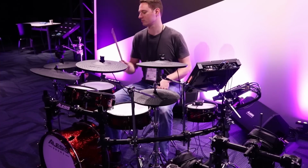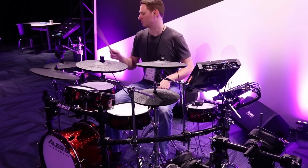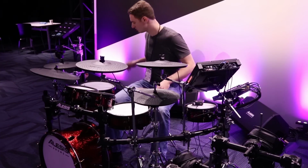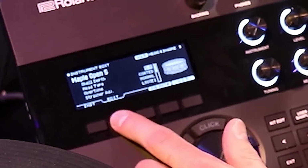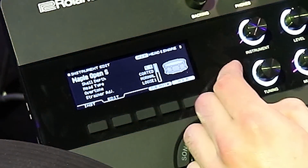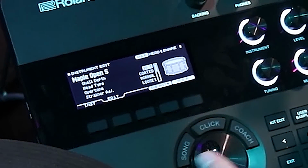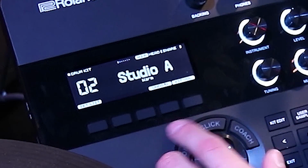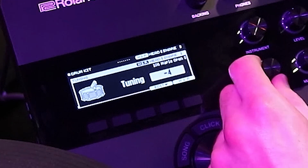Moving on to sound editing options, the Alesis Strike Pro unfortunately is a little bit limited here. All you have is basic tuning and decay options. Meanwhile, the Roland TD27 gives you tuning for all the drums and cymbals. You get muffling adjustments, snare strainer adjustments. You can control the overtone of the drums, shell depth, head type. You get a visual representation of the signal chain.